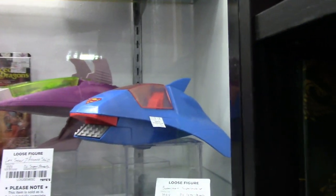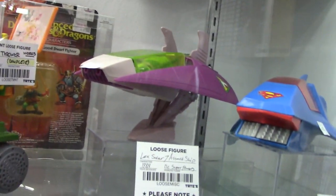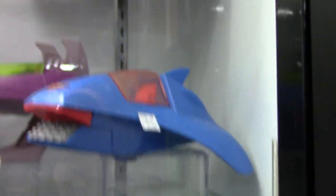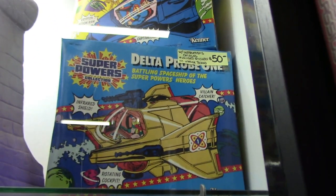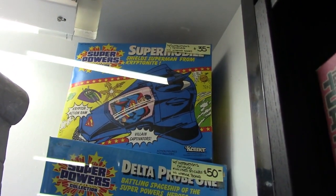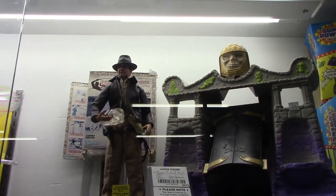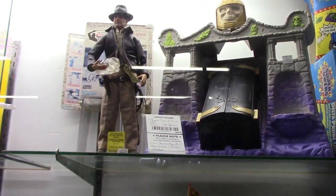Legion of Superheroes. You had, looks like, Lex Luthor's jet and the supercar. Superman Supermobile is what they call it. Delta Probe 1 for $50, and the Superman car right there, supercar, $35. And looks like you have some Indiana Jones stuff right there, which is very, very cool.